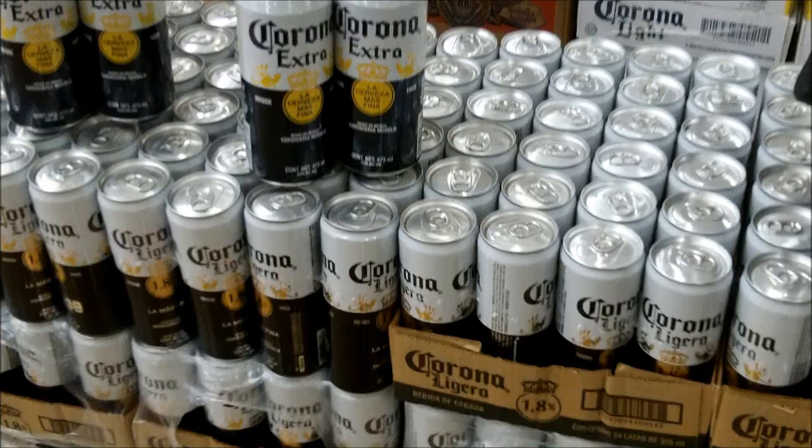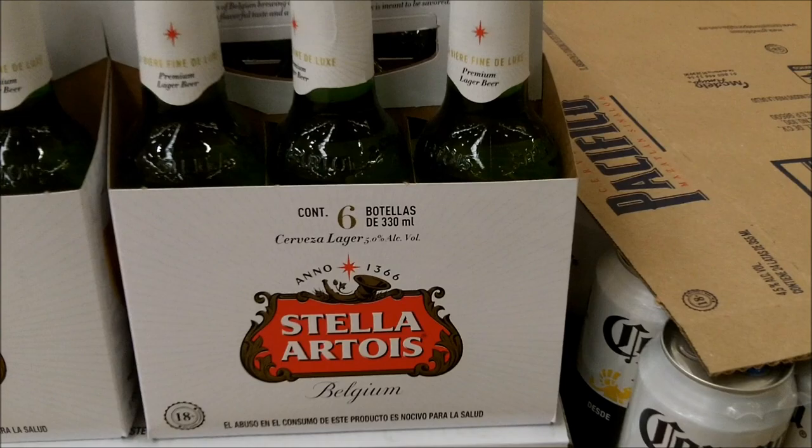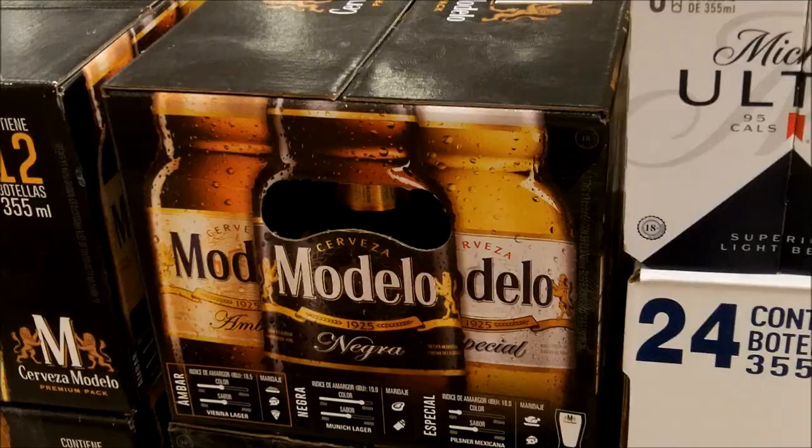But to be honest, the most common beer in Mexico is this one, the Corona. But it's most common in bottles, and here we are finding it in cans. And this one is very weird to me. I like it. And we find a mix of Modelo beer here, look at that, and Corona in bottles.